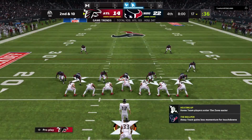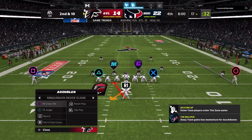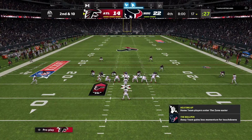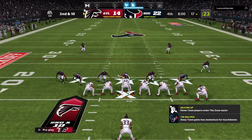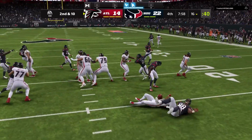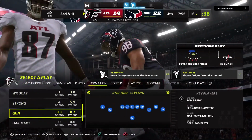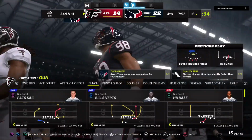Second and 10. They'll keep it on the ground. Bean. And all this Texans defense, they're all charged up now. They stop him behind the line for the second straight play. It'll go as a loss of a yard, so now they deal with 3rd and 11.